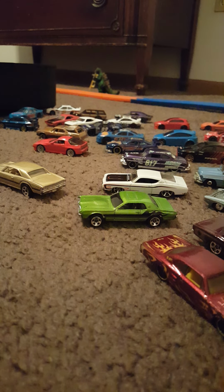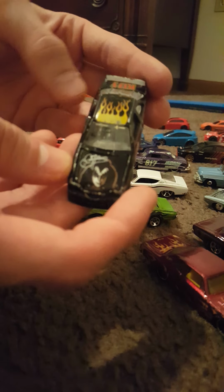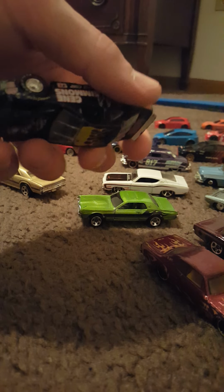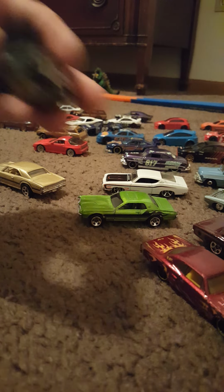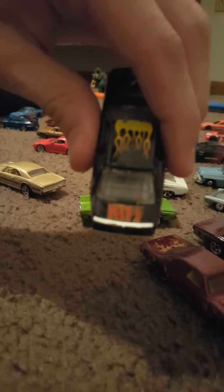Here's a cool car. This one might be able to participate in our NASCAR race. This is Johnny Lightning, back when Playing Mantis was making things. Check that out. A Gene Simmons car. If you don't know, Gene Simmons is one of the members of KISS. I believe he's the bassist, if I remember correctly. Opening hood. Gene's the one that holds his long old tongue out of his mouth. There's the inside, underneath the hood. Little KISS sticker right there.